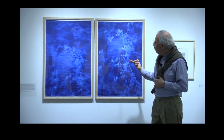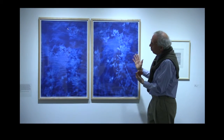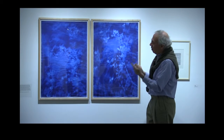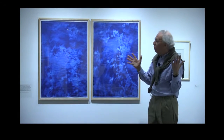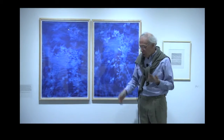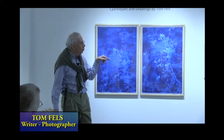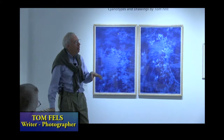And these two, for example, these are contiguous parts of the same tree. And I was trying to get a bigger piece. And as you'll see in a second, you can get even bigger. But I found that it really did capture what I was trying to do. So that kind of brings you to that point of what I was doing. And I'll get to these drawings later. I'll start with the cyanotypes.